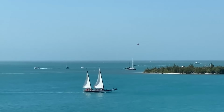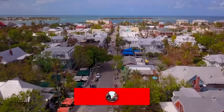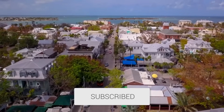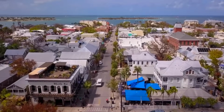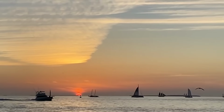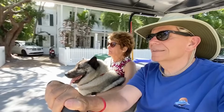But as nice as Boyd's may be, this is where we have a lot of exploring to do. Key West, the southernmost town in the United States. Downtown Key West is about 5 miles down US 1 from the campground to the very end of the road. There's not a lot of room to park an RV downtown, so we rented a golf cart to head downtown for some sightseeing.